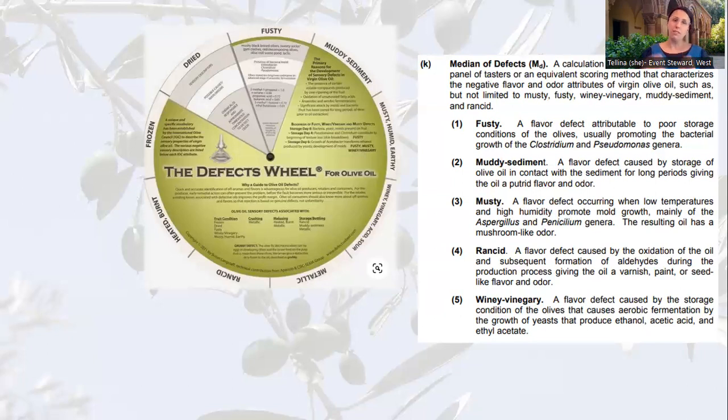But the process of assessing is going to be really similar. So, defective oil: these defects are not just flavor preferences. Like I could say, I don't really like a bitter olive oil. That doesn't make it defective. What happens with the defects is they're actually giving us indicators of things that have happened in the processing or storage that are leading to a degradation of the oil.